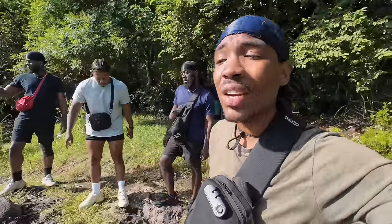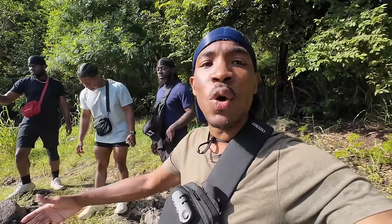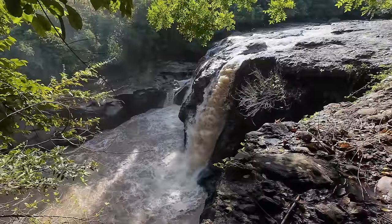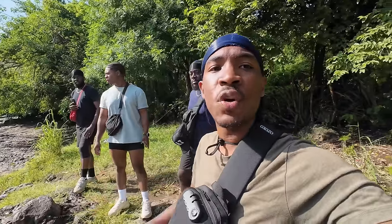I thought it was a hike down here, but it's really like a 1 minute walk down, and we see the waterfall. It's beautiful, but it's way too powerful right now and hot. The current will definitely pull you down, and I do not want to be in boiling water, so we're just gonna check this out and view it from this viewpoint.